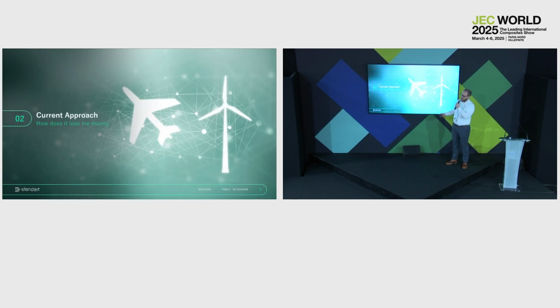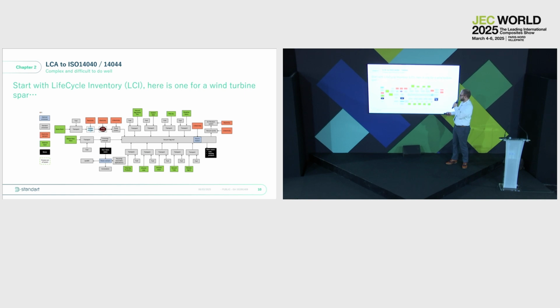But this means doing life cycle analysis, which looks like that. That's a life cycle inventory for a wind turbine blade, for a spar of a wind turbine blade. Not even a whole blade, and the blade is not even the whole turbine. That's part of the life cycle inventory.